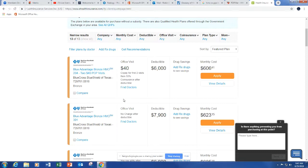So do different HMO plans have different doctors? Networks. Because a lot of these are Blue Cross Blue Shield, it'll be the same depending on the level too. So bronze ones might have different doctors, silver ones might have different doctors, gold ones might have different doctors. So if you're poor, you get the worst doctors. Exactly. Yeah.